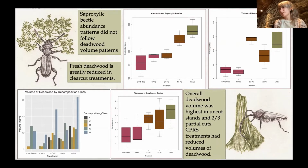So I think it would be very interesting if someone went and did a study similar to the one I'm doing, but on recovery of saprosillic fungi 20 years later. And maybe we would see a connection between the volume of deadwood, abundance of saprosillic fungi, and abundance of saprosillic beetles. Now, I'm coming back to the Xylophagous beetles graph on the bottom right.